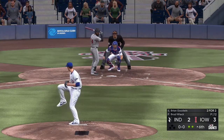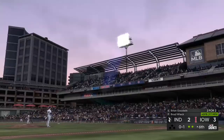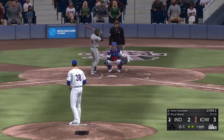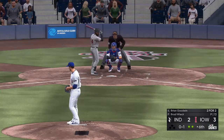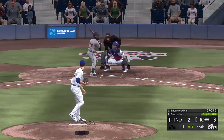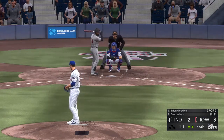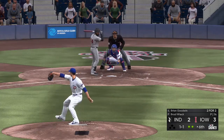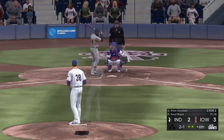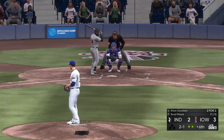Listen, if you're going to throw that changeup, you have to try to keep that thing at the knees or below. He can ill afford to throw waist-high to belt-high changeups. That's just too much velocity upstairs to get good wood on it. He's going to have to lower his sights. There's a shin-high slider laid off for a ball. Fastball close, but he didn't get it. 2-1. 3-2 is our score here in inning number 6.